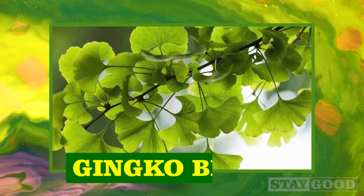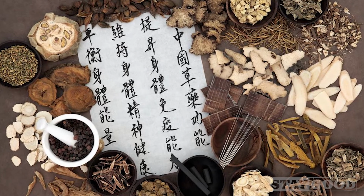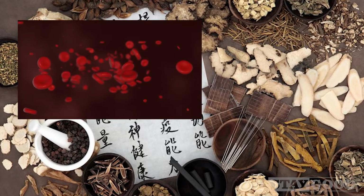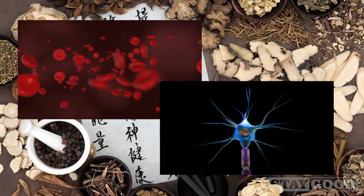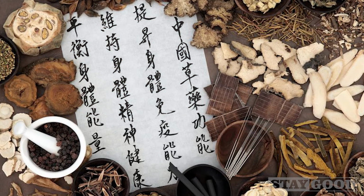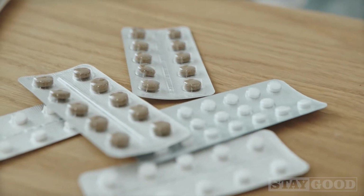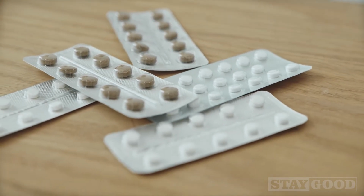Moving along, have you heard of ginkgo biloba? Ancient Chinese medicine used ginkgo biloba leaves and seeds to improve blood flow and brain function. This tree is also described as a living fossil, as it is the only surviving species of its plant family. Modern medicine uses ginkgo extract to improve mental performance and well-being.